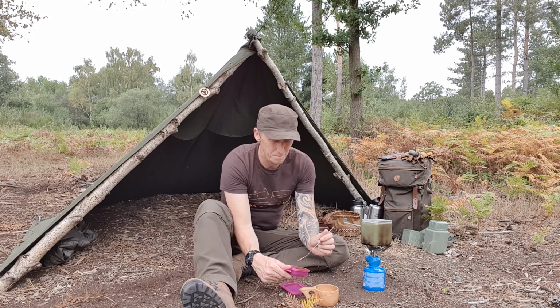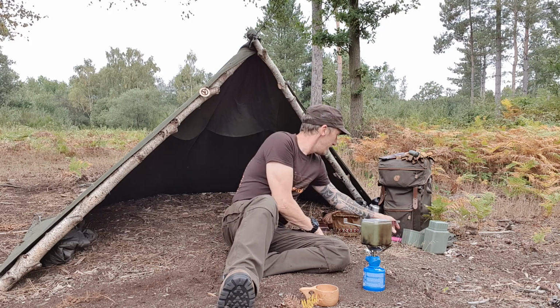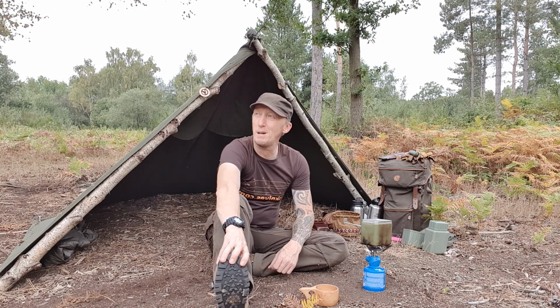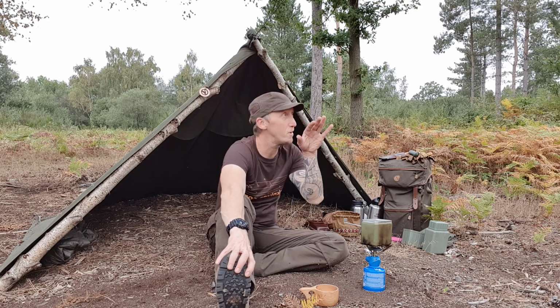Brilliant. Coffee, not going to go too mad, it's only a small little cookset. That'll do. So yeah, I love coming out to this location. I use it pretty much all during the year. Sometimes I'm a bit further in the woods, but when it's just like this, there's barely any breeze, bracken's starting to turn, colours are starting to turn on the trees, which I'll have a little wander around and show you a bit later in the video.